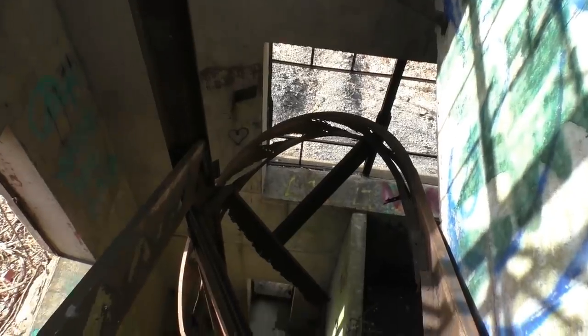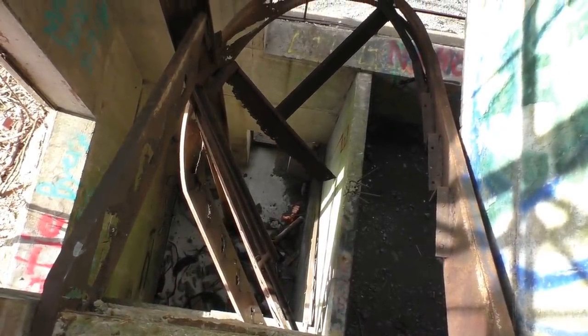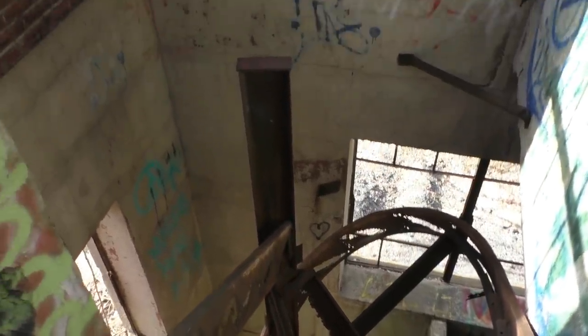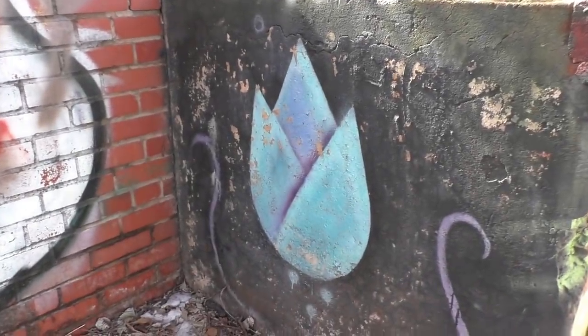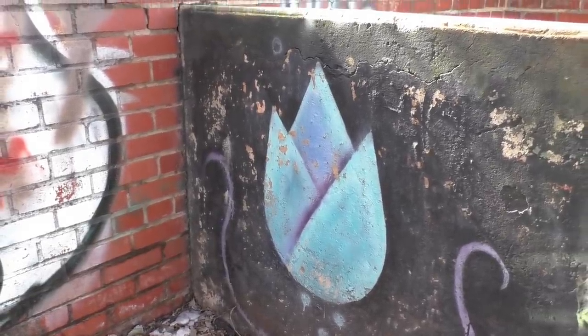Here's the top of the steps of that spiral staircase. That's a long drop. I'm even getting nervous holding the camera here. Nice little, I don't know if it's a flower. It's nice though, I like the colors.